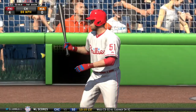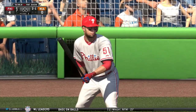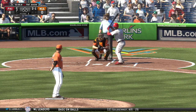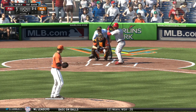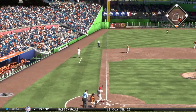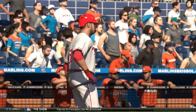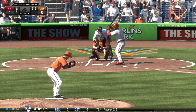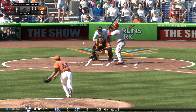A little bit outside, 2-1. And a swing and a ball hit well down the left field line, but back into the crowd, foul. Got him.